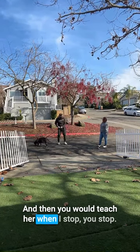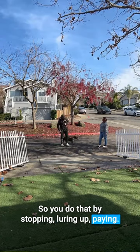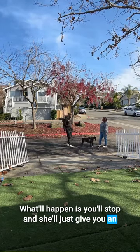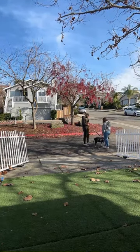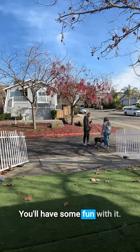And then you would teach her, when I stop, you stop. So you do that by stopping, luring up, paying. You do that 10 times, start, stop, start, stop. What will happen is you'll stop, and she'll just give you an automatic sit because she understands the routine. Which would be amazing. I'll show you all this stuff. You'll have some fun with it.